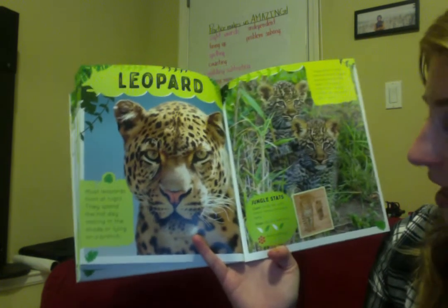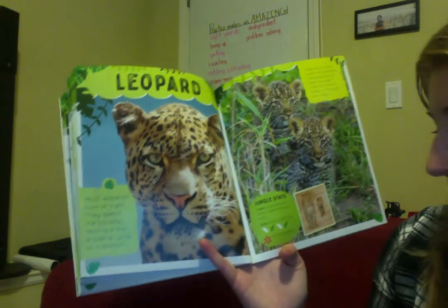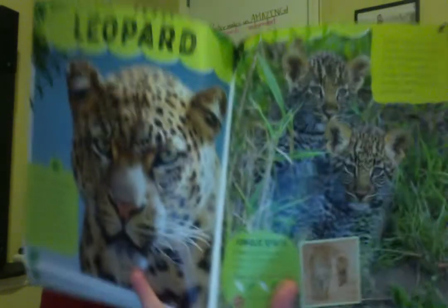Jungle stats. Their color is gold red with black marks and a pale belly. They can be up to 6 feet long, and you can find them in Africa and in Asia.